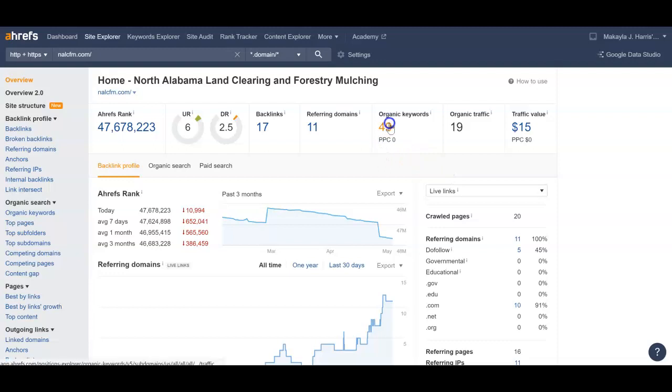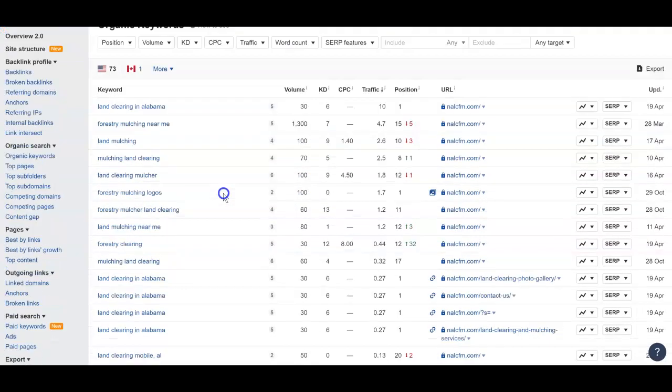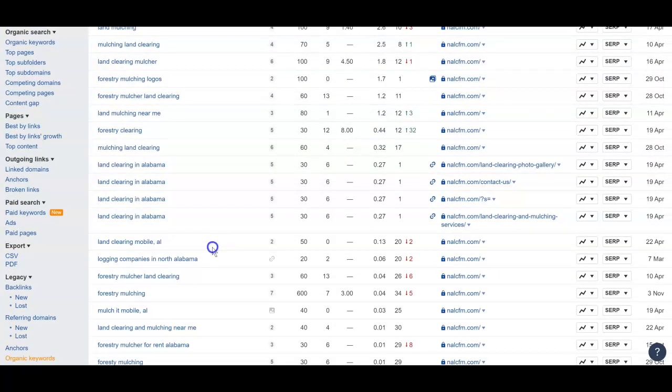So if I take a look at their keywords, this is the last and one of the most important things. You can see any of these keywords, what their volumes are, and that's possible words that you could be ranking for and bringing in potential customers. The volume is how many people are searching for that. So if we look for land clearing Alabama, there's 30 people searching for that. Land clearing Mobile, Alabama, there's 50.